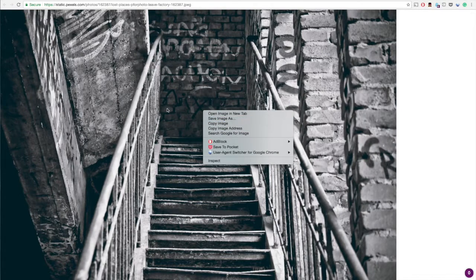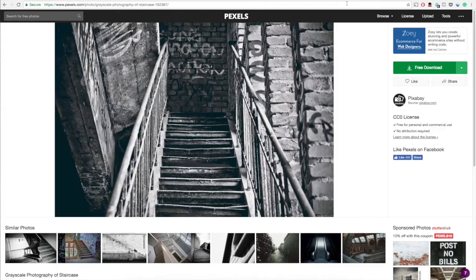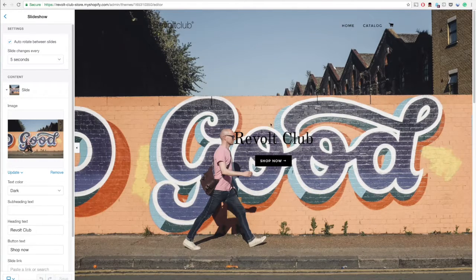Right click, you can either save it or you can just drag it straight to your desktop. This image right here is free for anyone to use and will not get copyrighted. So that's what you want to do. You want to get stock photos. You do not want to grab photos from Google. That's a big no-no. So in this case, I've gone with this image right here. I'm just going to go with that.